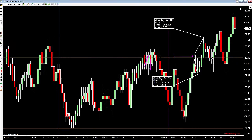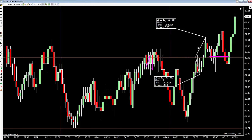We have no price close down below here, so I would not take this trade here. Next trade setup, once it closes below it and gets back here, we go again, and it's 7:29.